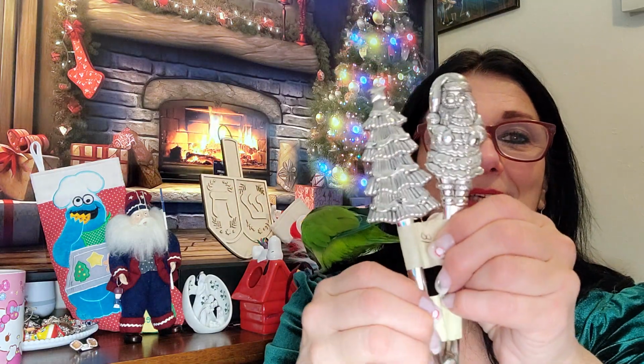I really liked these. Let's see, what does it say? Silver plated, and they are for the holidays. I was thinking I may even give them to my sister, because we're both doing the holidays this year, but we're having it at her house.